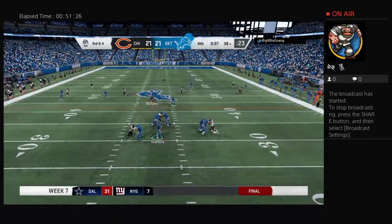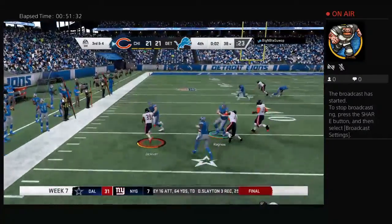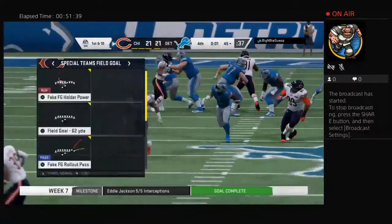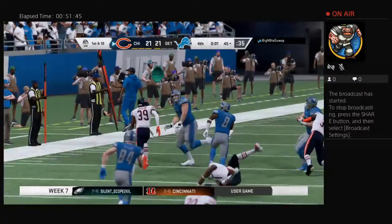Stafford now to throw. He's going to look deep down the field. And this is going to be intercepted. Eddie Jackson picks it. And he will take it across midfield and down to the 45. Intercepted by the Bears. They'll take over 1st and 10 at the 45-yard line.